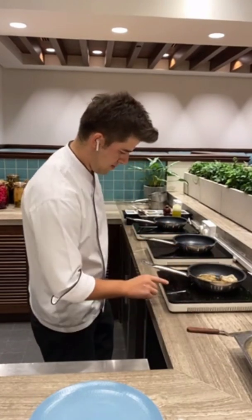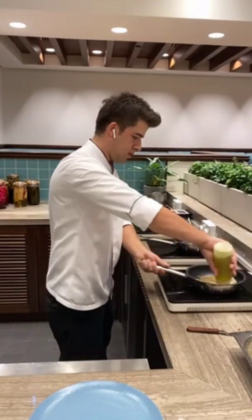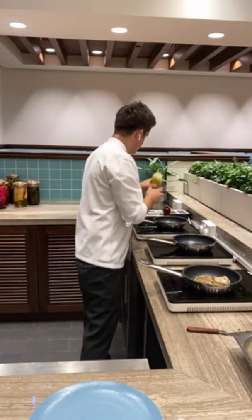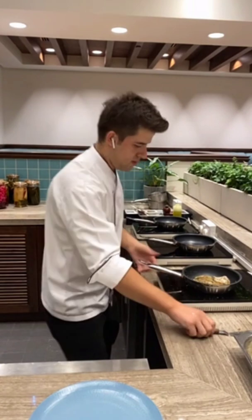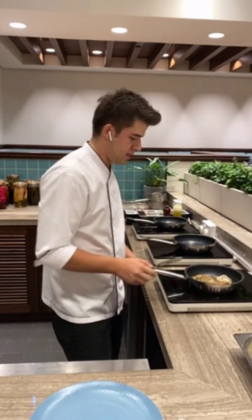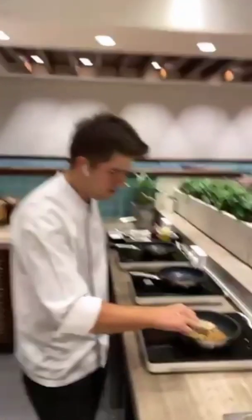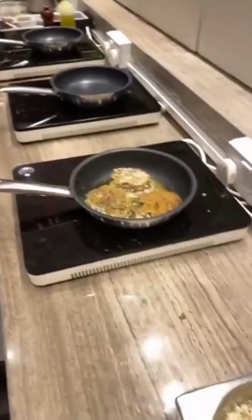Yeah. I'm just going to add some more oil because the breadcrumb is absorbing the oil, so that's why I add a bit more. But if you cook it in the fryer, that's going to be easy.